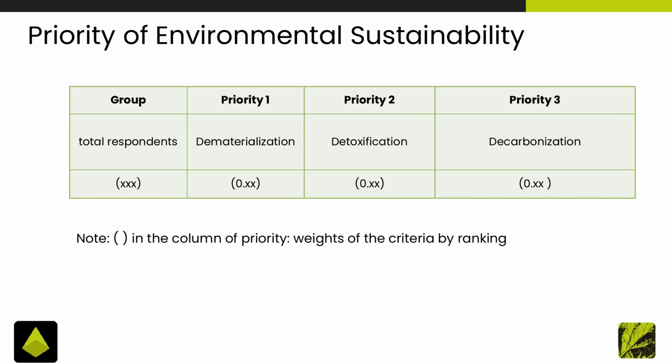Detoxification follows as priority 2, which highlights the importance of minimizing emissions and waste. Finally, decarbonization is priority 3, underscoring the need to reduce greenhouse gas emissions. These rankings guide us in targeting efforts where they are most impactful for sustainable development.